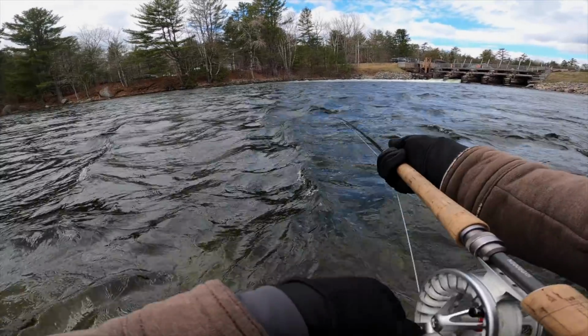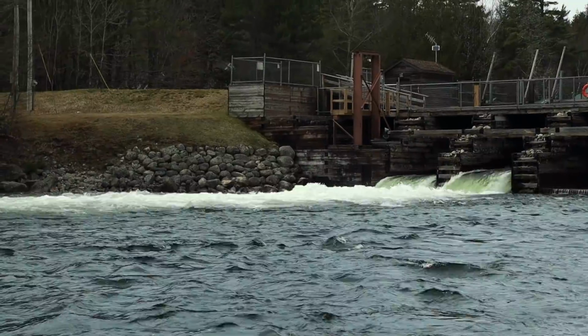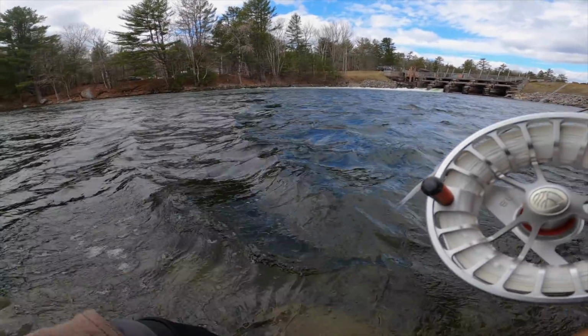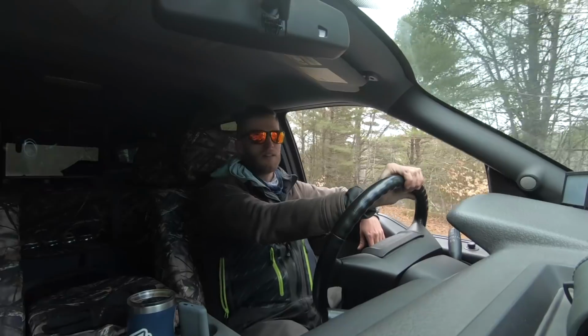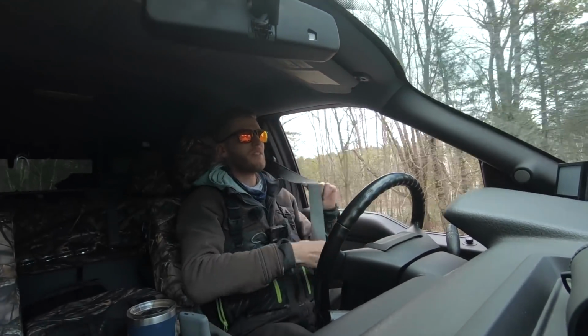I checked out another couple spots this morning, but didn't really get any fish. Decided that I'd end up back at the dam pool just to give it a go, but we didn't catch any fish. We're gonna take a lunch break, and in the afternoon, I'm gonna change tactics, and I think we're still gonna be able to get one today. Sometimes that's just the way it goes, I guess. It is fishing after all, not catching.